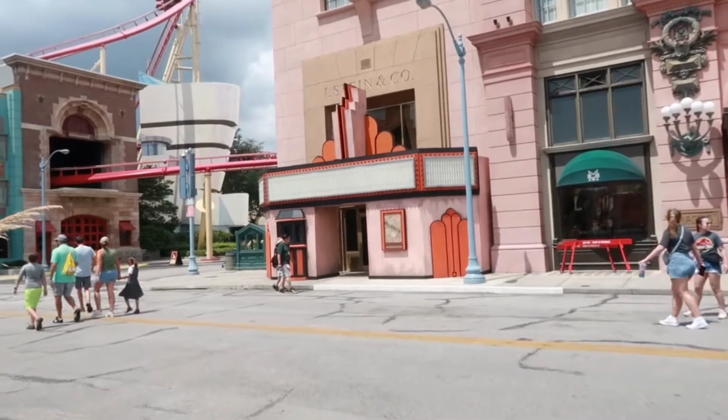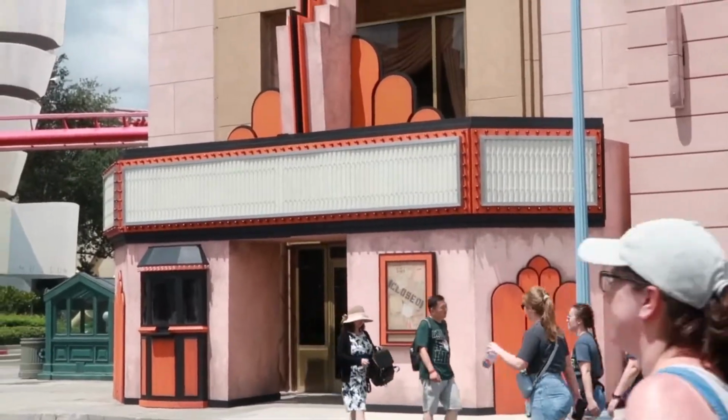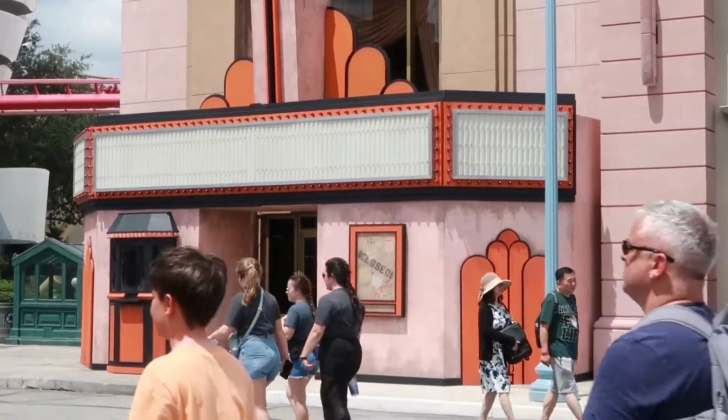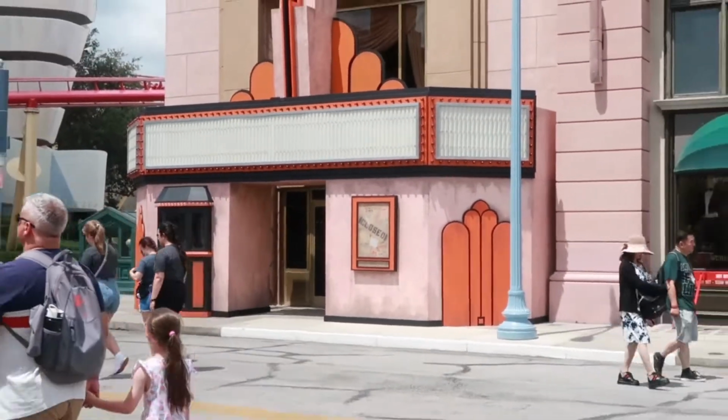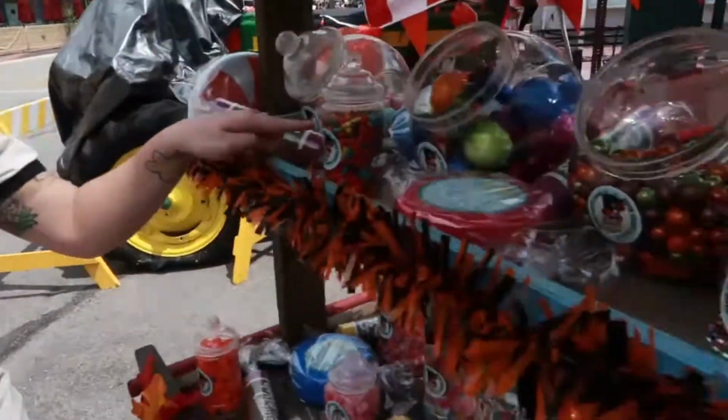But check out the tribute store. I didn't even notice it. Sarah was like, yo, look at the tribute store. I'm like, whoa, it's orange and black now. Nice. Did you see the... So ready for it to open. The fake candy? Yeah, I did.